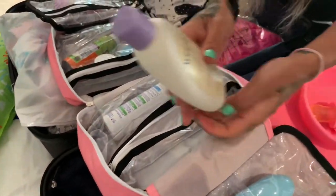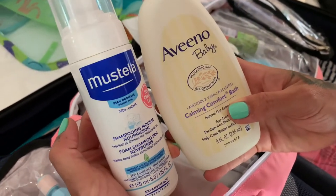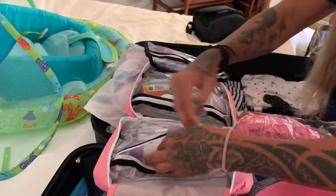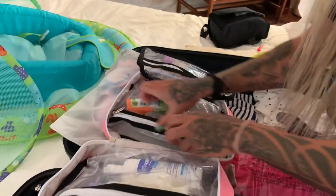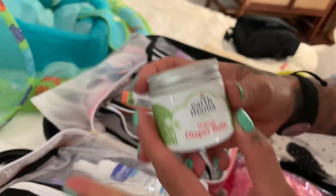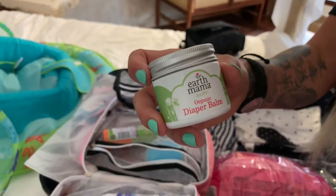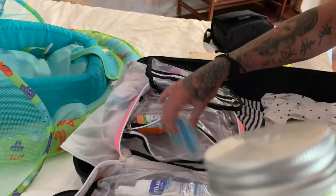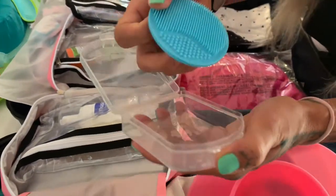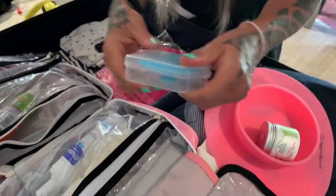And then here her soap, and for her head, that's the brand that I use for her. I love those two brands. It's very nice. And this is the diaper balm that I like too, you know, for rash. She's been using this since she was born. This is her hairbrush, just to wash her head when she showers.